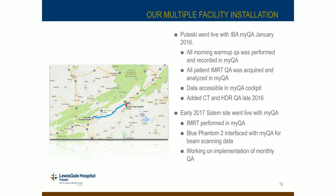All morning warm-up QA is performed and recorded in myQA. So everything we do for morning warm-up on the Linac is done in myQA. All the IMRT QA is acquired and analyzed in myQA. It's actually really nice because you can have someone acquiring on a workstation at the machine. You close that data out, and it's immediately available at another workstation to have somebody work that data up for reporting. So you can have multiple people accessing this data simultaneously. The data is accessible in the cockpit. We can pull this up, the web-based server that is used to do data review. The director can pull that up if she wants to look at something.